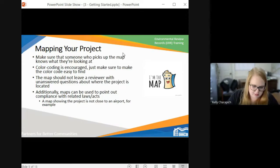So let's move on to mapping your project. And I want to level with you all. I'm getting older and I cannot see as well as I used to. I have to use reading glasses in conjunction with my regular glasses. So please, that being said, make your maps big enough so that I can see what is going on. I cannot stress to you how happy a good map makes me, a phrase that I never thought I'd say, but here we are.